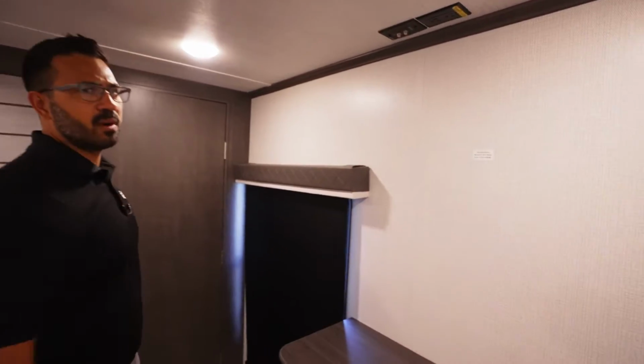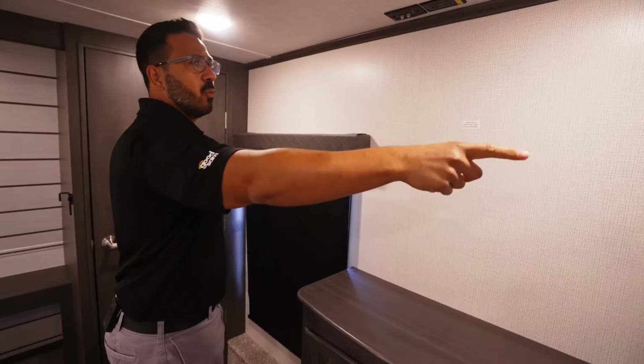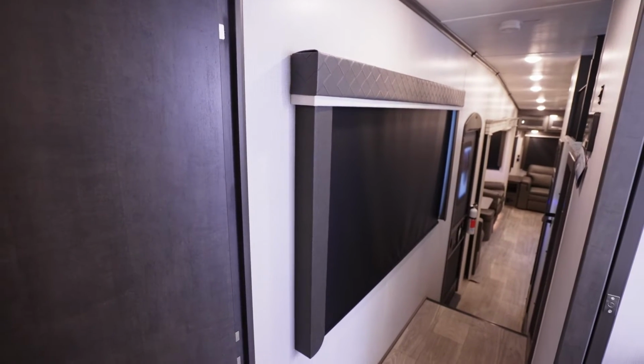TV goes here right above the dresser. And speaking of window to let in natural light, something I didn't point out was the one in the hallway. Aaron, if you want to just show everyone, look at that. That is a massive window, really helps brighten this space up. Lights all the way down.